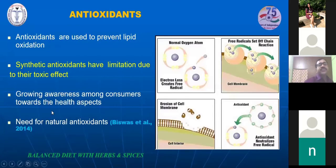So that is where the antioxidant comes in. Earlier I told about the antioxidants in our system, in our body, in our physiology. Here I am talking about the antioxidants in case of food. They are used to prevent the oxidation in the food.